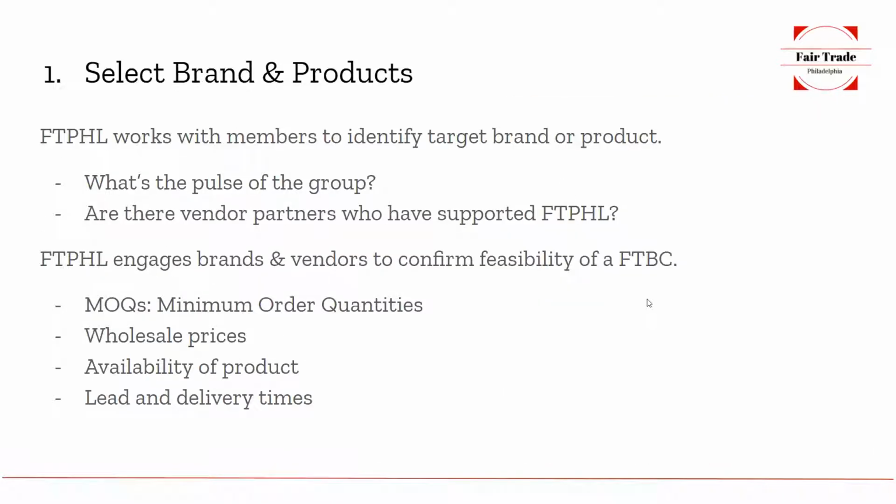So for the next slide, this first step, we work with our members to identify and target brands and products that folks would be interested in. So the way we do this is we tend to talk to each other about products that we like and tend to purchase, and also vendors that we like. And another point, and what we've done recently is, working specifically with vendors who have supported our group, whether partnering with us through an event or if they're a local business or if they've engaged with us in some way. So that's a good starting point there.